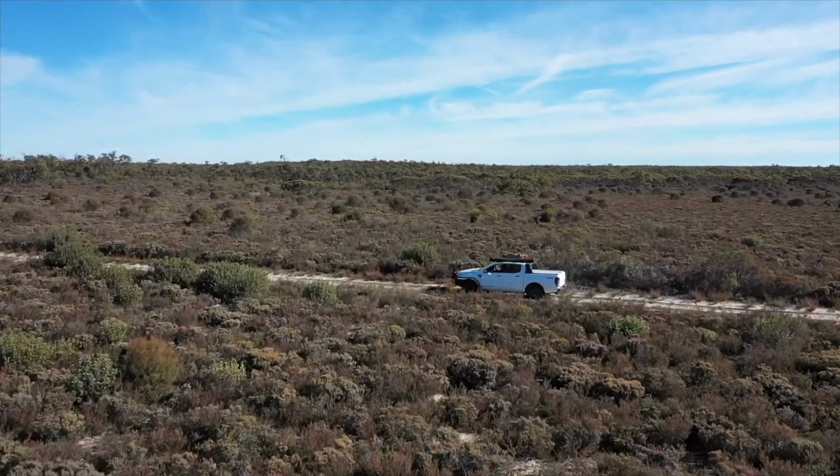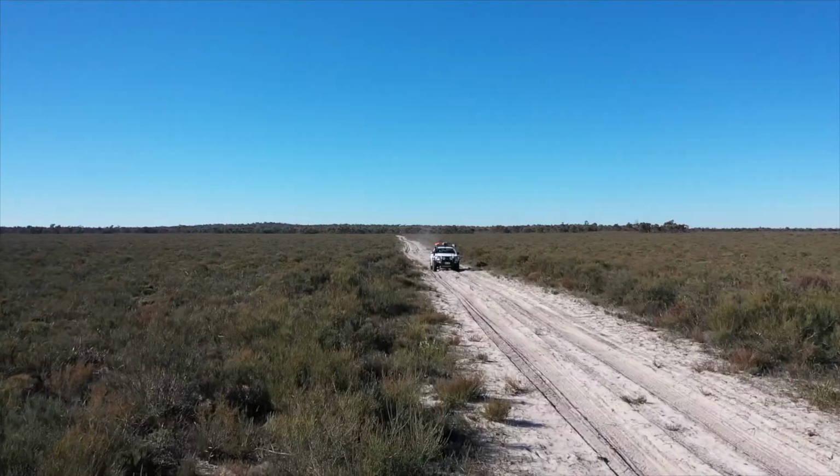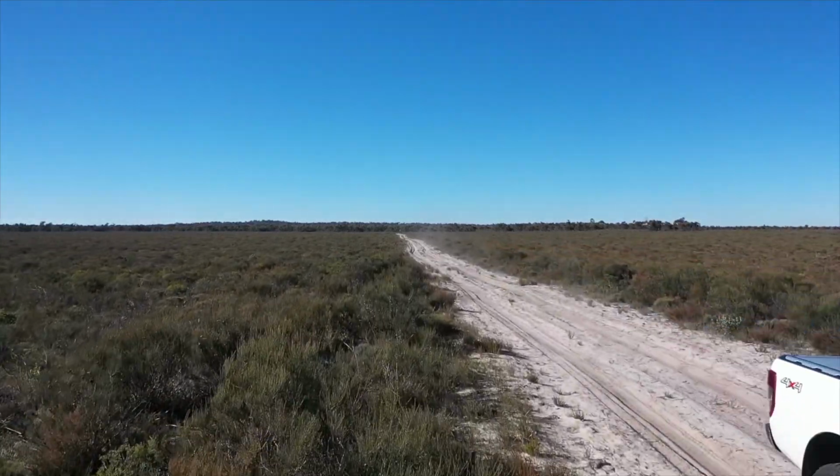So how do you get there? You'll go through the town of Horsham and it's about 20 minutes from there. There's a few entrances and exits into Little Desert because it does cover quite a large distance, but it's up to you where you want to head out through.